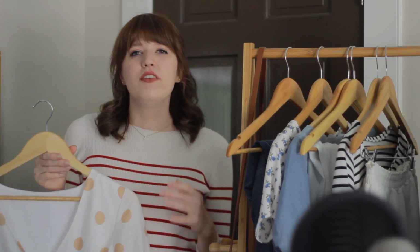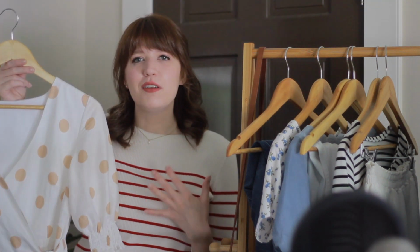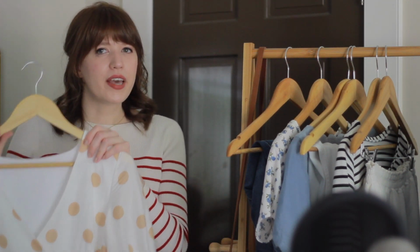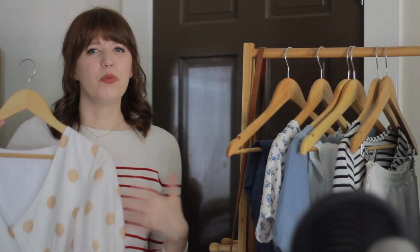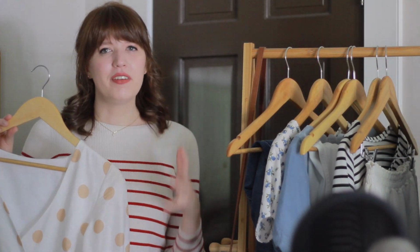But I often find that I don't wear my dresses as often as I would like because they feel a little bit too fancy for my day-to-day life, which is very, very casual and laid back. So I thought today I would try styling this in a little bit more of a casual way. My first instinct would be to put this with espadrille wedges and a basket bag and make it all pretty and summery, but I decided to do something a little bit different today.